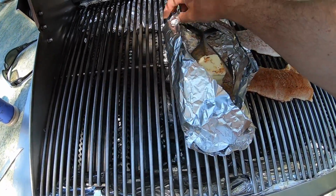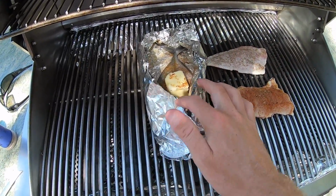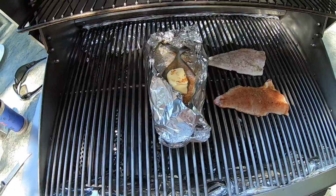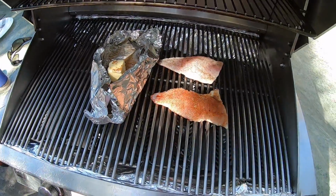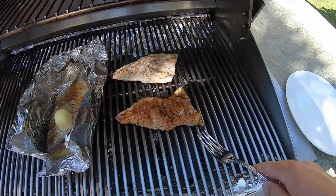And I've curled all the edges of this up so that none of the butter spills out. And now we wait.